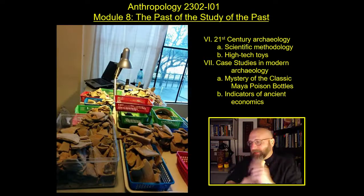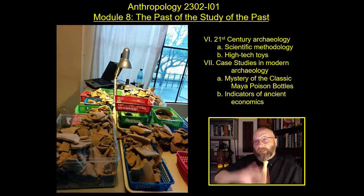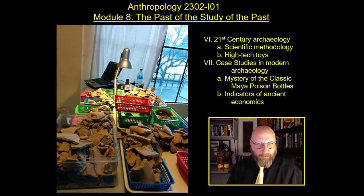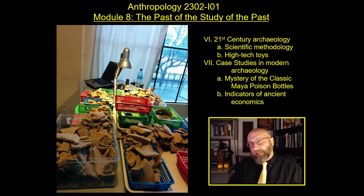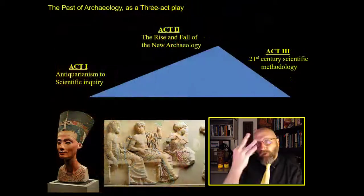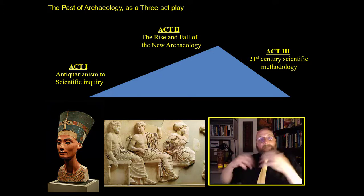Welcome, Dr. Epic here, and what we're going to discuss in this section are flying lasers, poison bottles, ancient economics, jungle cities, and the history of archaeology. We're going to continue and complete our discussion of the study of the past, by rounding out the last bits of that outline right up above my little yellow box. We're going to move on to Act 3 of our 3-act play, Archaeology as a 21st century scientific methodology.